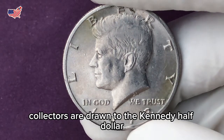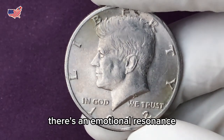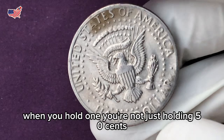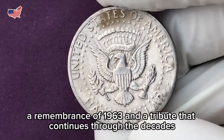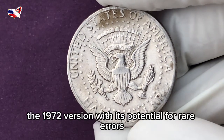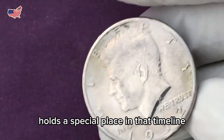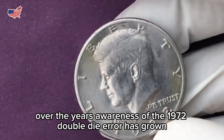Collectors are drawn to the Kennedy half-dollar for more than just potential value. There's an emotional resonance, a sense of patriotism, and a connection to a moment in time. When you hold one, you're not just holding 50 cents. You're holding a piece of American history, a remembrance of 1963, and a tribute that continues through the decades. The 1972 version, with its potential for rare errors and its role in the coin's evolving composition, holds a special place in that timeline.